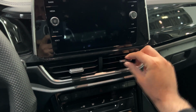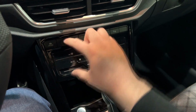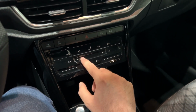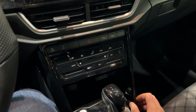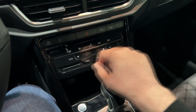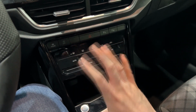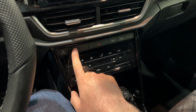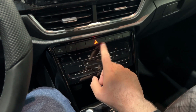We have the air vents located below the screen itself, and this is the Climatronic, which means here you would slide for the air blower, and then here you would slide for the temperature. Personally, I'm a big fan of this because it's easy to use, and I think it looks nice. It looks way nicer than the classic knobs, but it's still very easy to use and it's not complicated, so thumb up from me. Driving mode button, start, stop, off, sensors, and also we have the hazard lights.